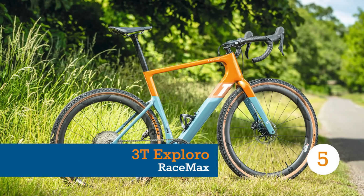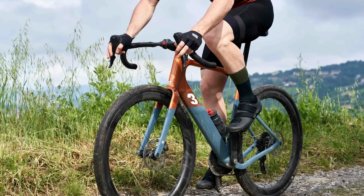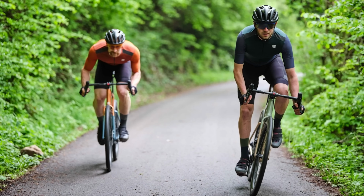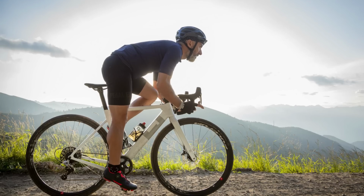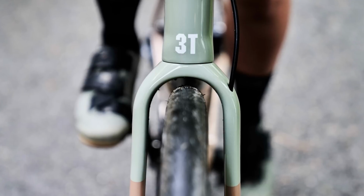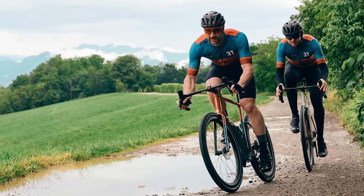3T's latest Exploro RaceMax aims to be all things to all gravel riders, with 6 builds designed to cater for the 3 types of rider: recreational riders, gravel racers, and what 3T calls max riders. The Exploro RaceMax is more extreme than 3T's original gravel bike, the Exploro, offering extra versatility with the biggest clearances available on a 3T bike, yet it is still claimed to offer an aerodynamic advantage on tarmac and trails.